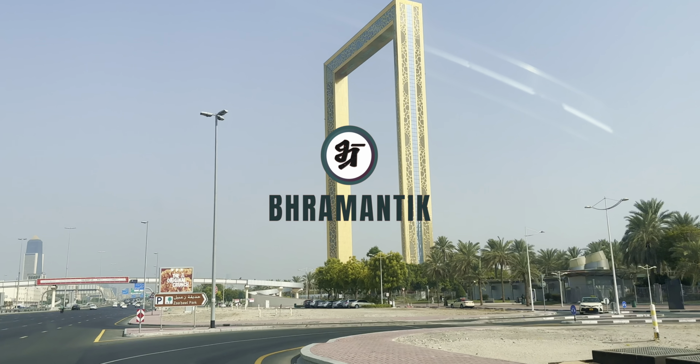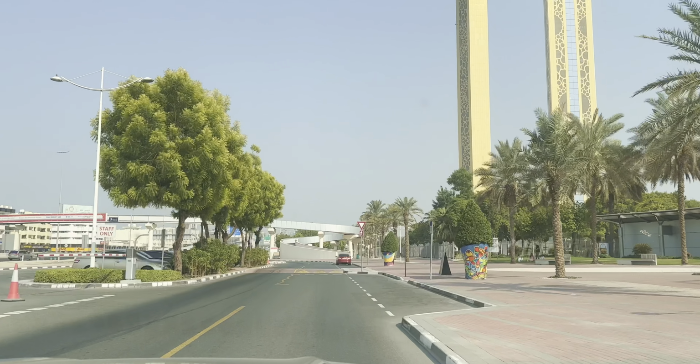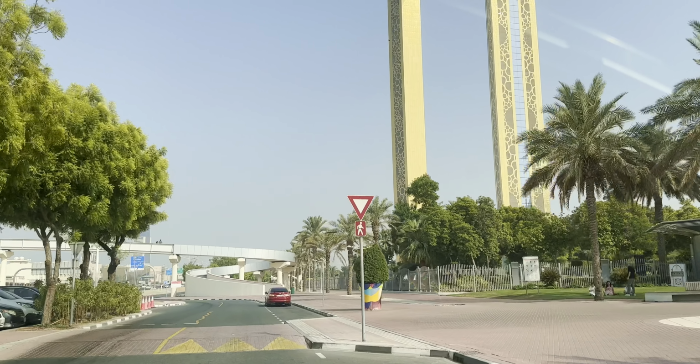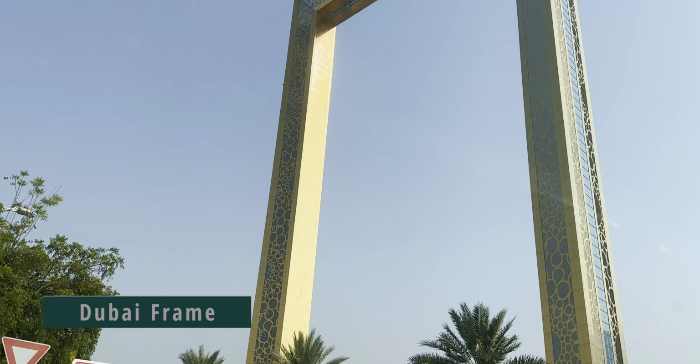Today we are going to the world's largest frame, which is Dubai Frame. Dubai Frame is one of the most visited tourist attractions in UAE, and it's located near Zabeel jogging track and close to Red Line Metro.